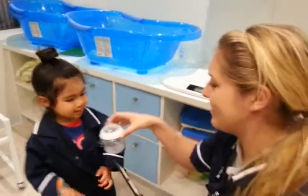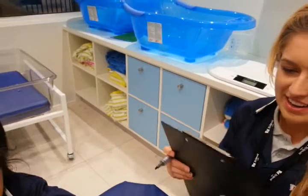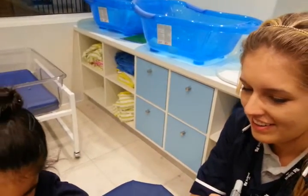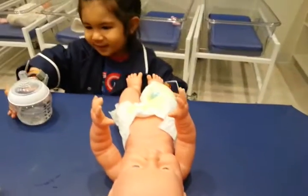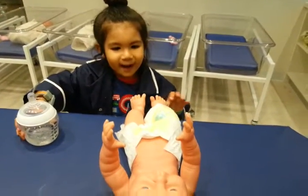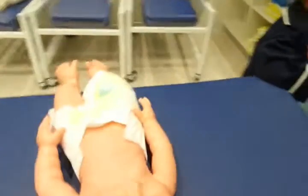There you go. Look. Wow, it's one hungry baby. Oh my gosh. Can you keep feeding it? Do you want some more? You want some more for the milk? No?